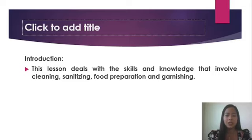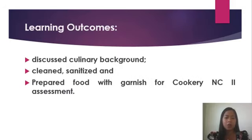Introduction. This lesson deals with the skills and knowledge that involve cleaning, sanitizing, food preparation, and garnishing. Our learning outcomes: discuss culinary background, clean, sanitize, and prepare food with garnish for the Cookery NC2 assessment. To the candidates who already passed the national certificate in Cookery, I know that you know a lot of things in Cookery, but I hope that again you will lend me your ear so that you will understand the process of the Cookery NC2 assessment.